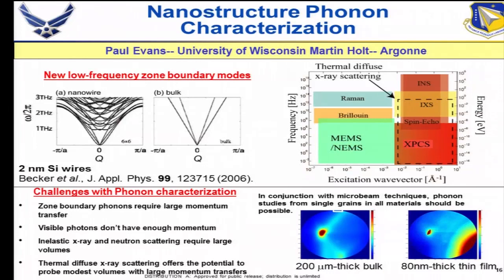It was theoretically predicted that bulk would give you 2 modes, 2 low-frequency boundary modes. But in a nanowire, all of these other frequency modes were theorized. And so this would be energy in these systems that you would not expect, but it's just because of their scale. And so the question was, how would we actually characterize that? How would we measure these different phonon modes?